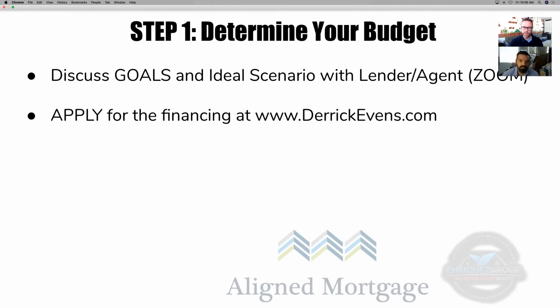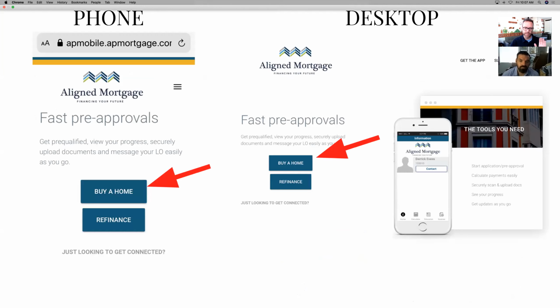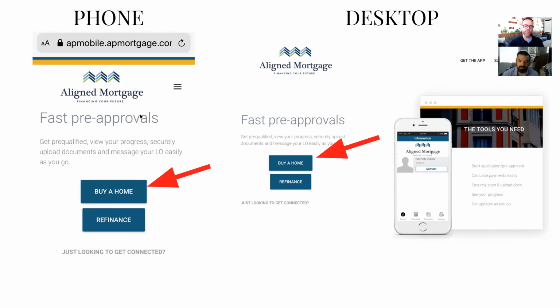So at my website, derekevans.com, you're going to have two options there. You're going to see buy a home and refinance. And you can do this on your phone, or you can do this on your desktop. Either way, it's going to look very, very similar. I've shown the phone on the left side here, the desktop version on the right. In both cases, you'll just click on buy a home if you're looking to buy a home. Obviously, refinance if you're looking to refinance, but in this case, buy a home will take you to the questions. It'll just pop up the questions. They will come up one by one. You'll answer them until it says application complete. So it's very, very simple.